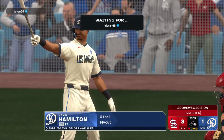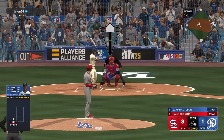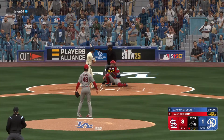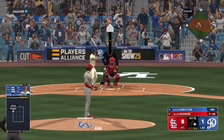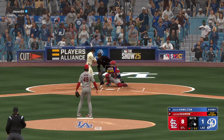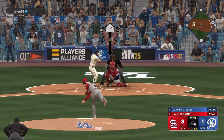And stepping in is the speedy David Hamilton. 0 for 1 with a fly out to center. On the inside corner for a strike. Always tough to turn two on a speedster like this. It's even harder with him coming out of the left-handed batter's box. You really need something to hit hard on the ground that they can handle to turn two quickly.